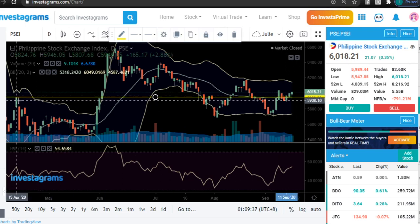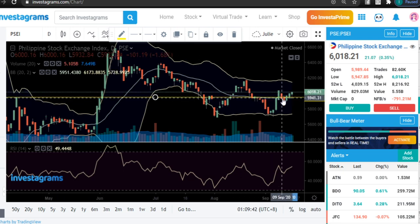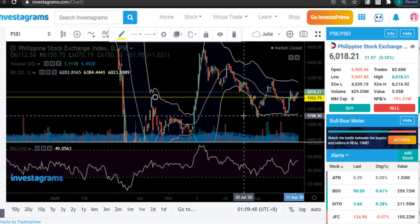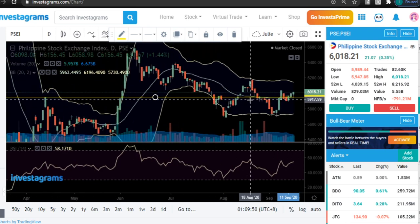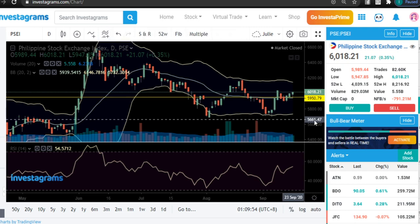See this? This one over here used to be a resistance and got validated by our MA20 line, and this one used to be a resistance, and this one too. So I think this specific area is a solid line for our support and possible bounce.